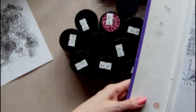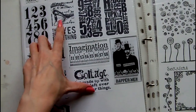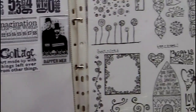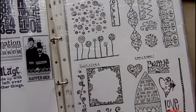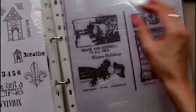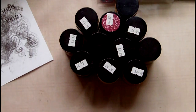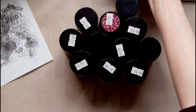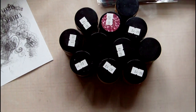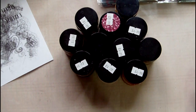Just a quick update. I've done that didn't really need doing, but I wanted to consolidate those Ink and the Dog minis onto one page, so yeah, I cut them all out, put them on one page. They look neater. Squiggly ink, all indexed. There wasn't that many sets of them, so there's that page and that page, and then I've still got all of these to index from Paper Artsy, plus these. So some of the Jofi sets, some of the hot picks.